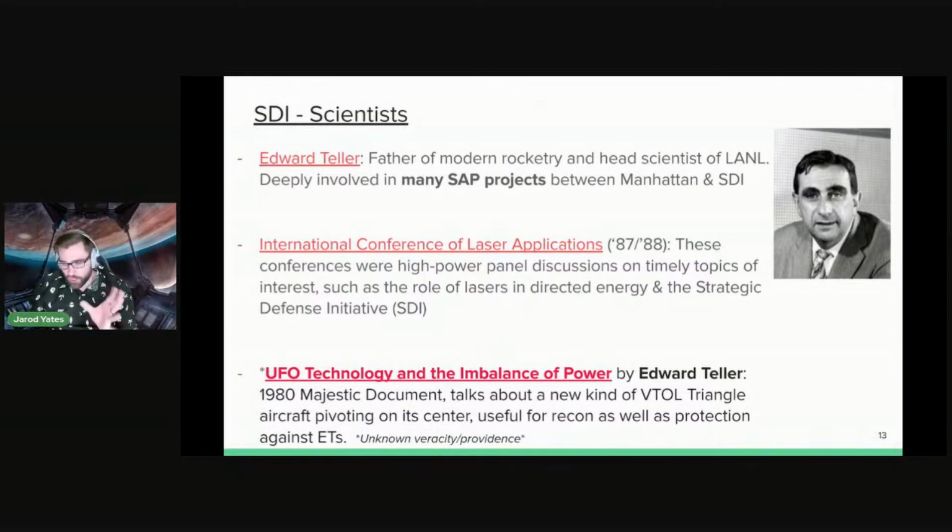This last part is of unknown provenance and veracity. The Majestic documents, if you're not familiar with them, these things were leaked in the 90s and early 2000s. People go back and forth as to whether or not they're true. I'm going to treat this one as if it's true because it supports what I've got to say. So in this document, it's a letter from Ed Teller to President Reagan in 1980. So Reagan had just taken office. In it, Teller is telling Reagan that they have a vertical takeoff and landing triangular craft that pivots on its center, that would be useful for recon. Remember, the TR is tactical reconnaissance, according to most people. But specifically, he was saying that it would be useful for protection against the ET threat. There's a whole can of worms that I'd love to get into about the ET component of this, but I'm going to leave that until maybe the end, if at all.